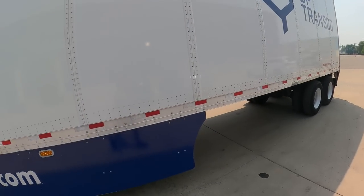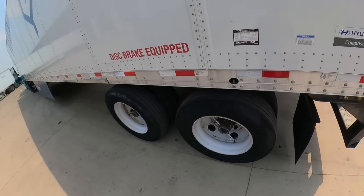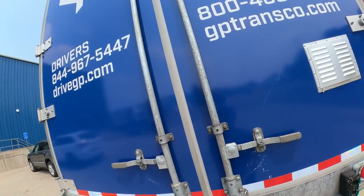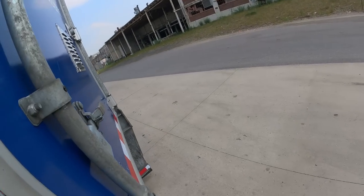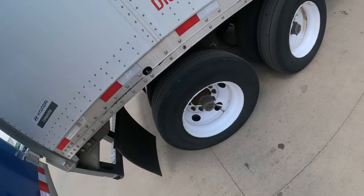Very clean, very shiny. Truck wash was $92 though. It's freaking insane. But I got the truck washed, I got the engine washed, and the whole trailer.